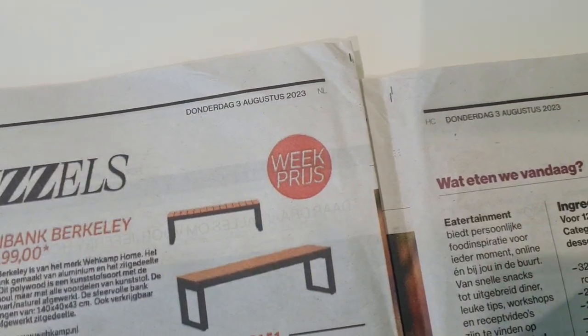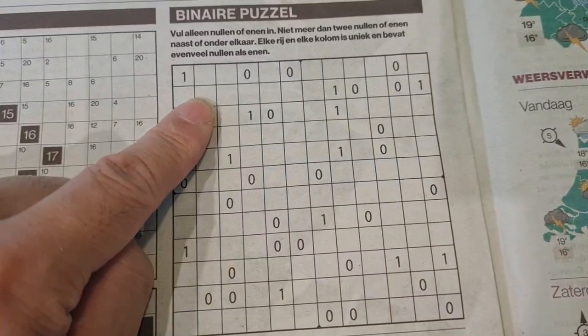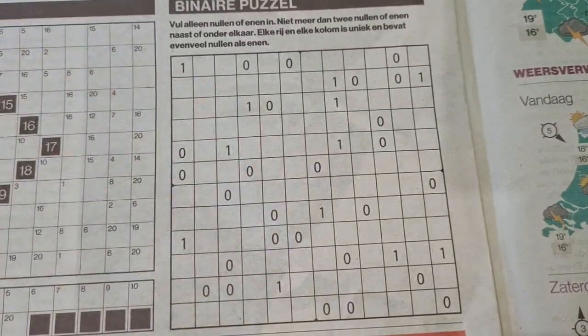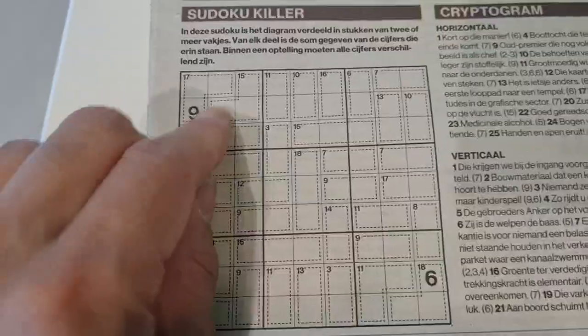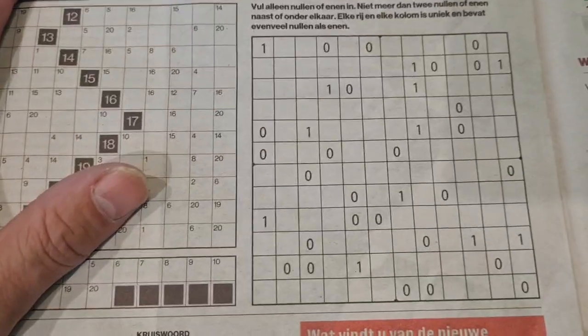We have two regular puzzles. Well, the binary, 12 by 12, I believe, the second time. And we have also a killer Sudoku. So two regular puzzles. I'm impressed by the publisher.